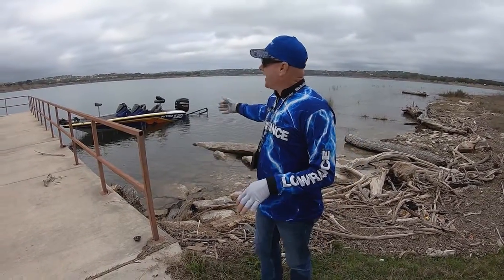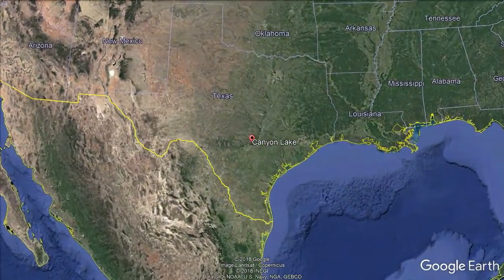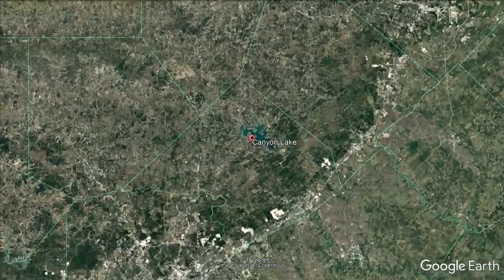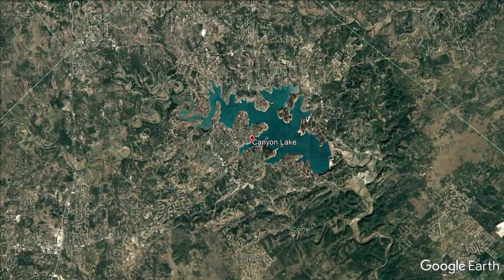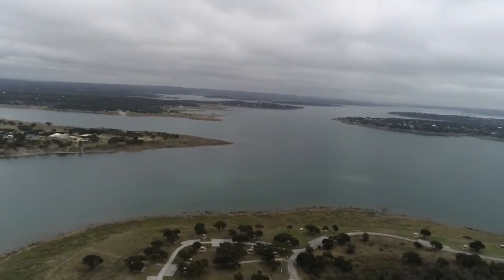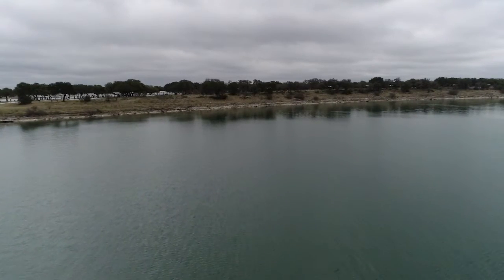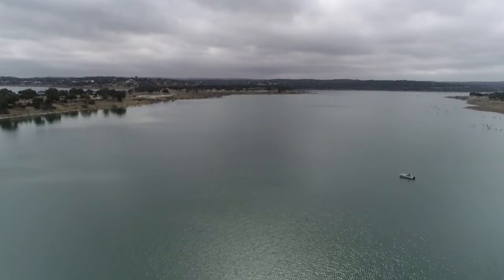Now, we've already got the Nitro Z20 launched into a lake that I've been to a few times before. Just in front of me here is Canyon Lake. This lake is situated just north of San Antonio, Texas. It's 8,000 surface acres. It's very deep. In fact, it's got 130 or 140 feet of water in some spots in the lake. It's very clear. It's got lots of stripers, largemouth, smallmouth bass, and tons of white bass.